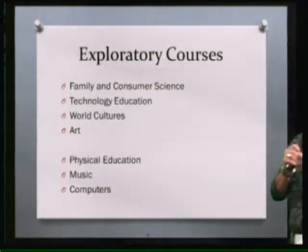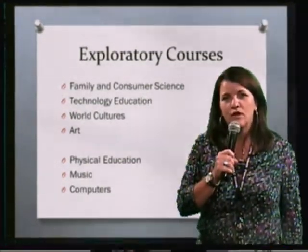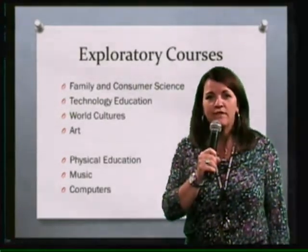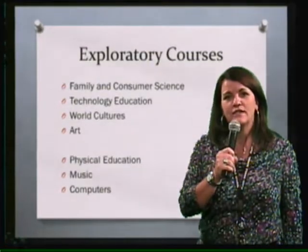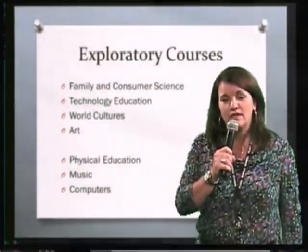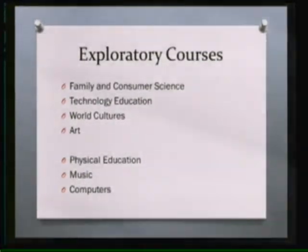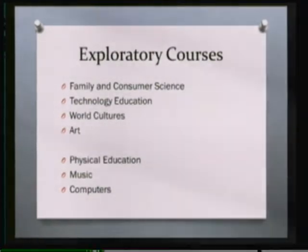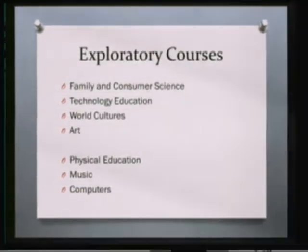One section of our staff that are here tonight, they are in various classrooms, are exploratory courses, and I'm going to talk briefly about these classes, and then we also have a handout that describes them in more detail. But in elementary school, they were called specials, and when you come to middle school, they're called exploratory courses. So we have family and consumer science, which we call FACS here. That's our acronym for that. And it is, for many of us, what we had as home ec. It's our cooking and sewing.